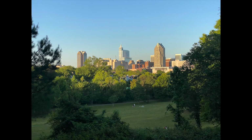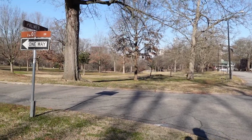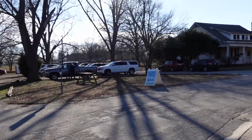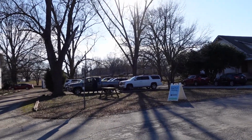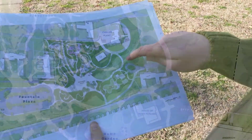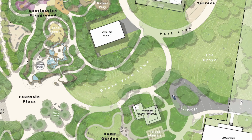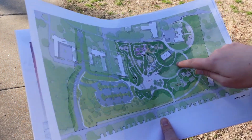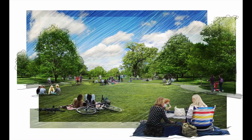Oh yeah. So if we're standing here and we look back towards the temporary dog park, that area that's the parking lot will become this open space here called the Grove View Lawn. And so when we get back to the other side of the park, you'll get an idea of how you'll be able to look through this open space through where we are here today, and then also see that skyline that we're seeing.